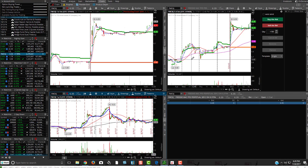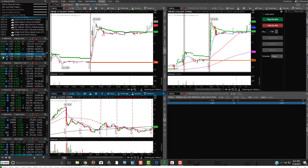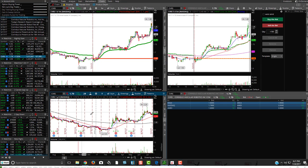FMCKJ held its highs. This is still a weird chart. I don't love it. It just seems really choppy and kind of garbled, so I don't like it. CVRS held its highs, has some volume. I will put this on the watch list. High float stock.